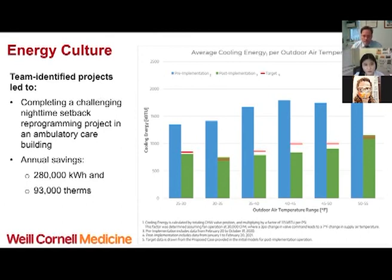And I stole a graph from the engineering firm working with us on this. This is for the cooling energy reduction. Of course, we also have fan and heating savings as well. And you can see the blue is where we were at before. The green is where we are now. The red line was what our original target was. So this project is probably going to end up saving around $100,000 a year in utilities from this project alone. And with the Con Ed incentive that we applied for and just recently got, it's going to be less than a 1-year payback. So this is an awesome project we're really proud of.